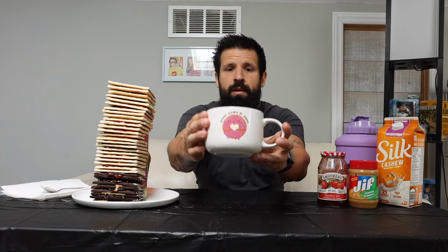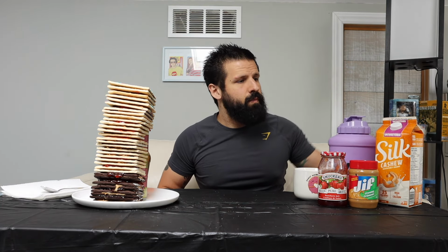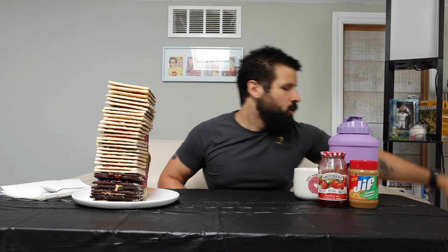In here, we got a little bit of cashew milk in a trusty mug. Trusty mammoth mug full of water. And there's the cashew milk that was in there. So we're gonna move that to the side. Now, as far as rules go, I'm not gonna give myself a time limit, but we're gonna try and see if we could wrap this one out in under an hour.